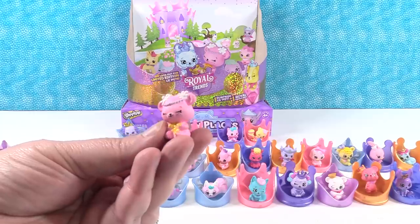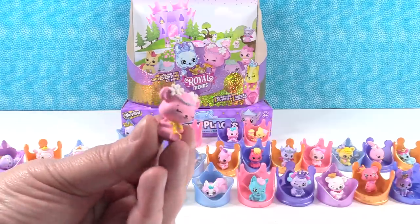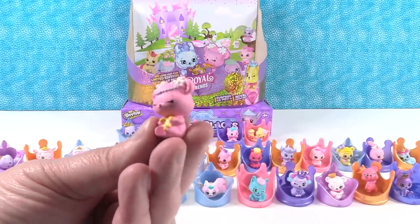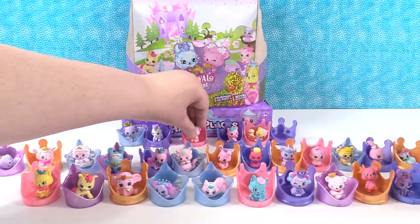Do I have a little bear? What do you have? I think it's a little bear. It's got a little poofy tail, like a little bear tail. I cannot find it. It has little flowers. Oh yeah, that's Flora Honey. Flora Honey. Goes with berry honey. Aw, she's cute. I like the little flowers on her head and the little string of pearls. Very cute.